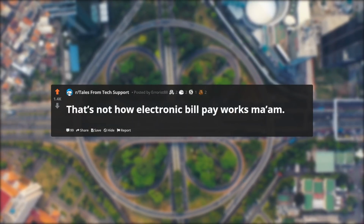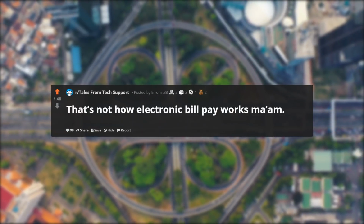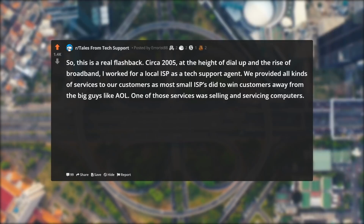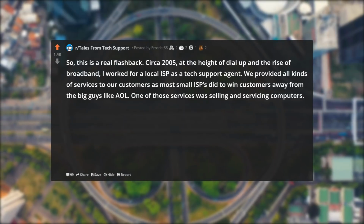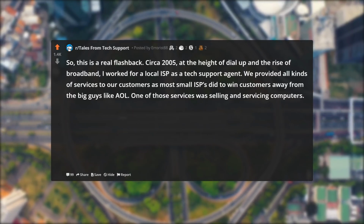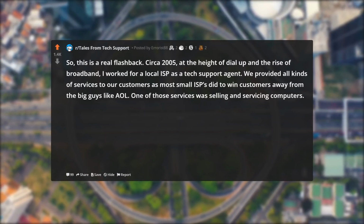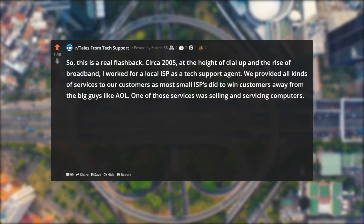That's not how electronic bill pay works, ma'am. So, this is a real flashback. Circa 2005, at the height of dial-up and the rise of broadband, I worked for a local ISP as a tech support agent. We provided all kinds of services to our customers, as most small ISPs did, to win customers away from the big guys like AOL. One of those services was selling and servicing computers.